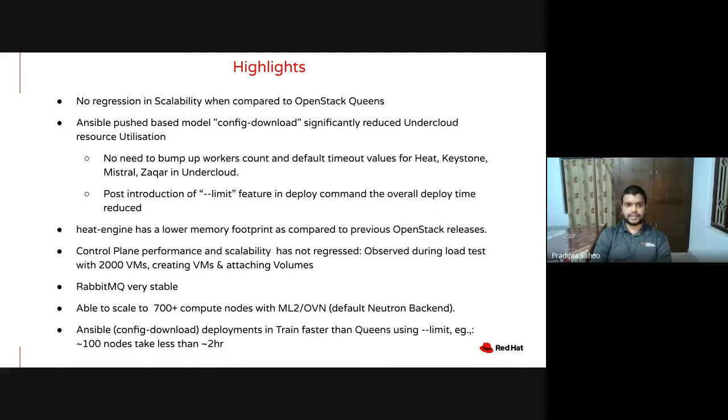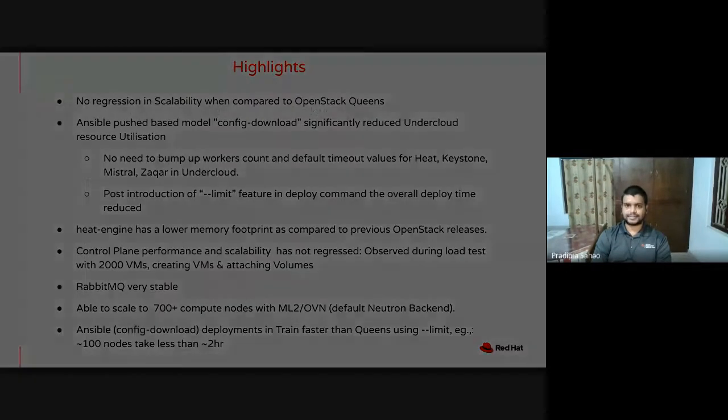The next highlight is that RabbitMQ is very stable in the OpenStack Train release. We did not observe any regression and did not find any exponential spike in our monitoring tool. OVN is also maturing, scaling the agent to 700-plus compute nodes as the default Neutron backend. And the major thing is the Ansible config download, which is much faster compared to previous OpenStack releases like Queens. For example, using the limit option, we tried a 100-node deployment, and it took less than 2 hours, which is quite a bit faster compared to previous OpenStack releases.